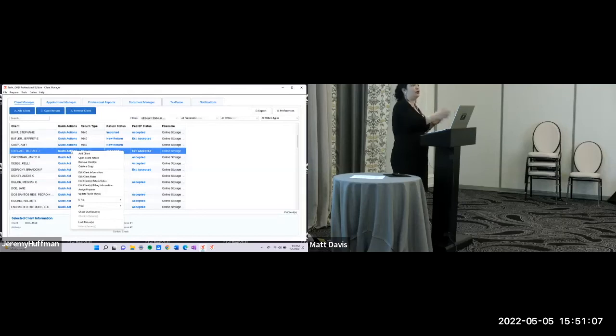opening the return. If you've got a lot of clients, I know for me, that 30 or 3 seconds waiting for it to open up, instead of having to open it all up, I can go straight here, I can print it, I can e-file it, I can check the status of it without having to actually open the return. So that's one of my favorite features.